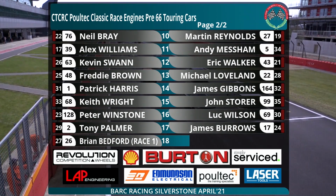Pair of Hillman Imps on row 13, Freddie Brown and Mike Loveland. Row 14, Patrick Harris in the Morris Minor alongside James Gibbons in the Alfa Romeo. Row 15, Keith Wright, Morris Minor, John Storer in the Lancia. Row 16, we're going down to the non-finishers from race 1 now. Pete Winstone in his Anglia, Luke Wilson's Austin A40, then Tony Palmer's Cortina, James Burrow's Mini, and it's not Brian Bedford in the Austin A40, it is now Steve Evans. Of course, two drivers sharing that car, so it is Steve Evans in the Austin A40, number 26, who will start at the back of the grid, having not competed in race 1.